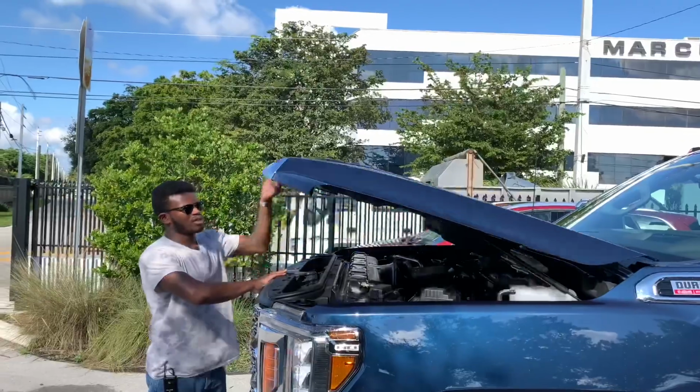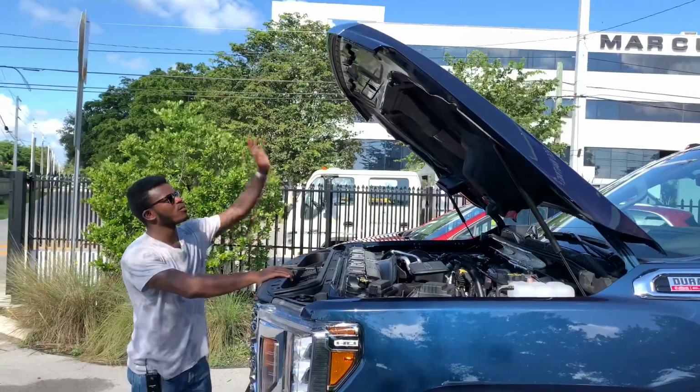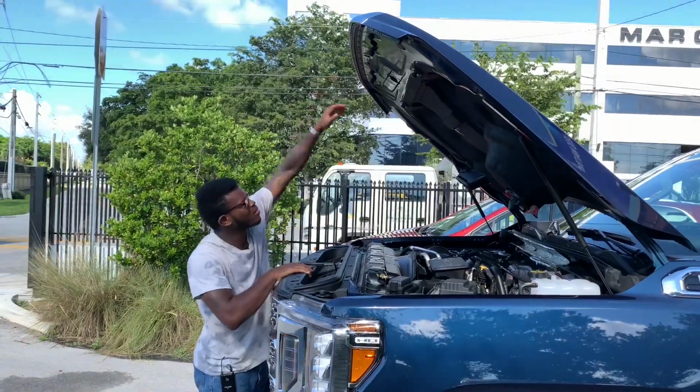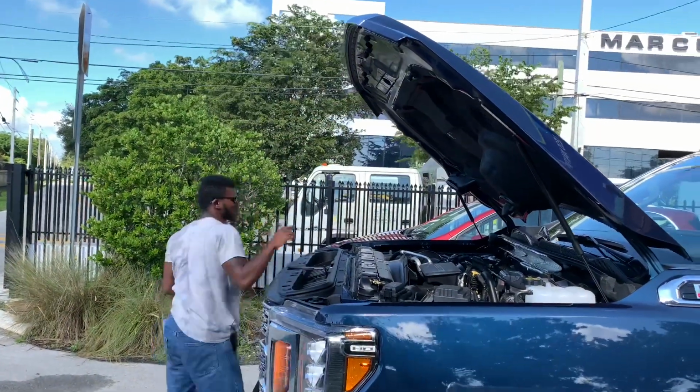We have the powertrain specs for the 2500. Unfortunately the roof, like this hood, look, I'm like 5'8". I can barely reach that, so I have to jump up and grab it. But we're gonna talk about the powertrain specs.